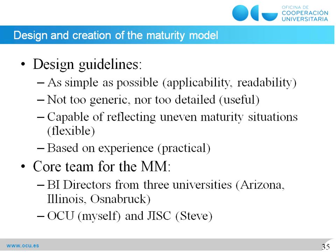Before creating the model, we defined some guidelines about how we wanted it to be. Basically, we wanted a model that was easy to understand, that provided real value, so not being so generic that it becomes trivial, and not too detailed to become overly complex or overly prescriptive. A model that was flexible enough to be able to reflect uneven maturity situations, because we know that maturity is the result of very different aspects that usually do not evolve as a block. On the contrary, they have their own pace, and sometimes that's exactly the problem.